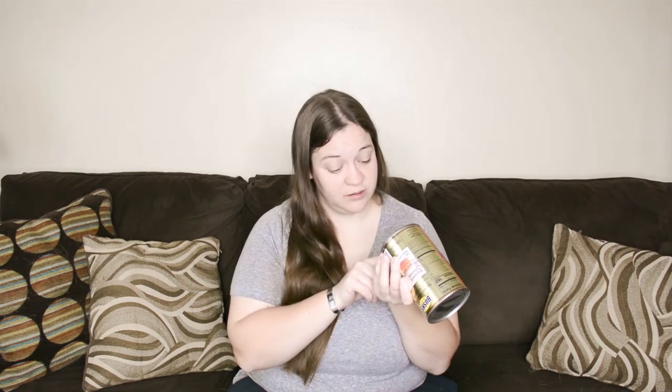And if you're buying it from the store, like these beans right here, they're going to have an expiration date somewhere on the can that tells you when it expires. And so you need to know you need to eat it before that. So this is good till February 2023.